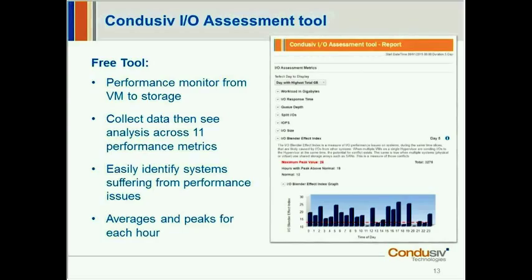And Bill said, this is software that runs on each guest VM? No, what it is, you can run it on any one system, and you select what systems you want to monitor. I'm not sure if Bill is asking about the I/O assessment tool or V-locity itself. Oh, V-locity. I'm sorry. V-locity itself, you're right. It gets installed on each of the client or guest VMs itself.